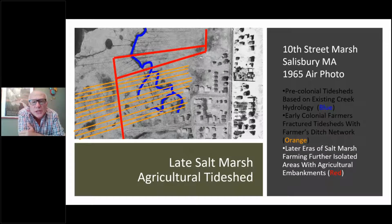Next picture. They got a little more sophisticated over time. They were able to put in embankments, either using the material that was excavated from the ditches, or bringing in material. These are essentially berms that they created to literally stop the highest of tides from flooding these areas. So in combination with the ditching and the embankments, they were virtually able to control when and how an area got flooded, if it flooded at all.